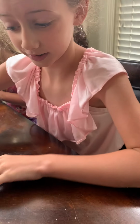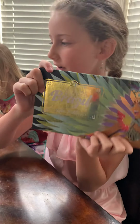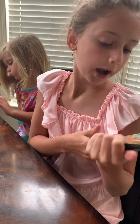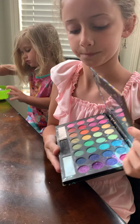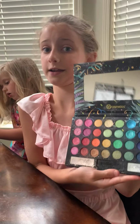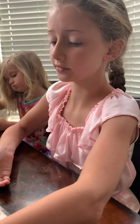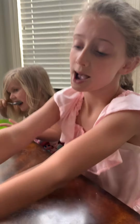Today we are going to do a makeup video. Siri chooses my makeup. So this is a palette called Take Me Back to Brazil. It has a lot of bright colors. I'll show you guys. And I'm gonna do numbers, and Siri is gonna choose my makeup.